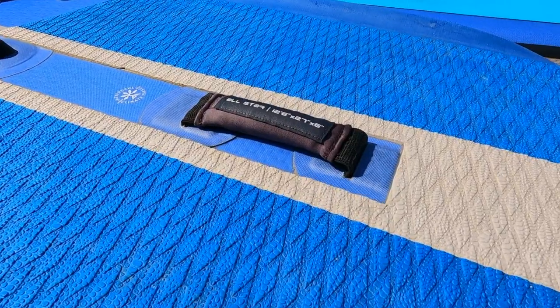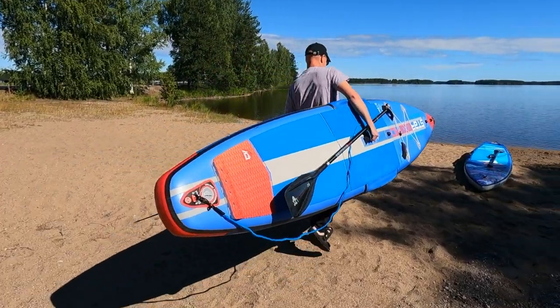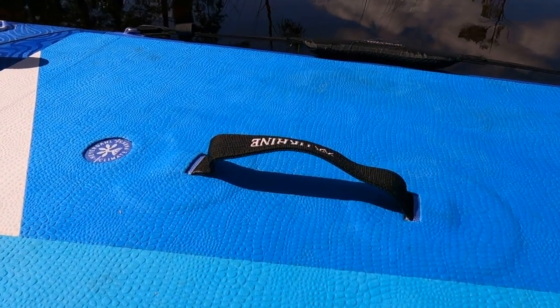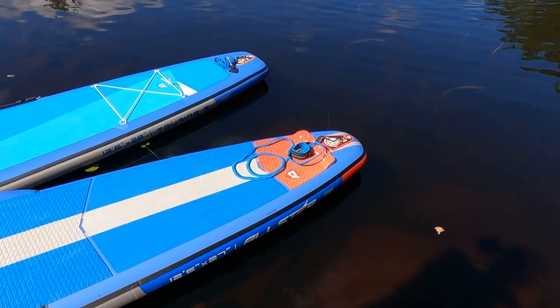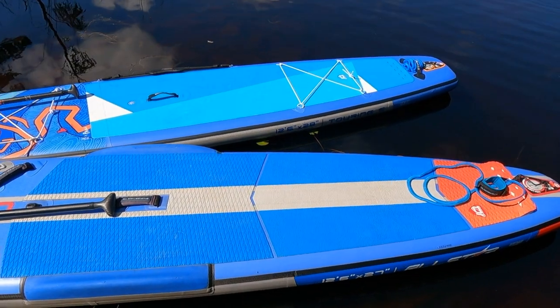When it comes to handles, my favorite is Allstar. I love the padded center handle, and also that you can stick the paddle in the side handle when you carry. And I like the center handle on the touring board better because it's flat when you lie down on the board. Both these boards have good bungees, and the touring board also has rear bungees, and that can be really good to have if you need more gear while you tour.